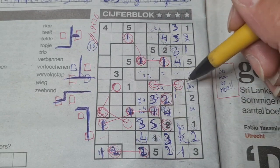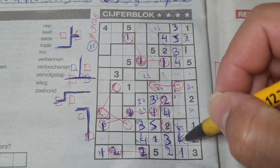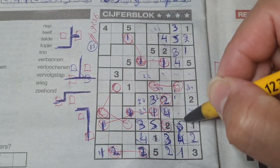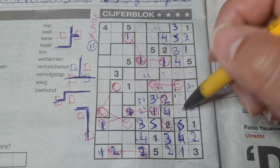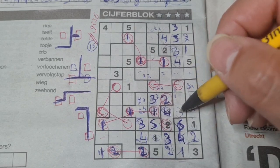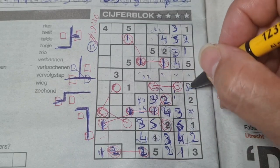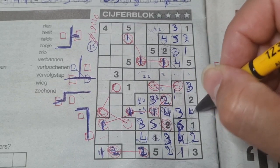Then 4 and a 5, we have a 4 now, no 4 there. 4 should be here, and a 5 goes there. I think this box should be a 3, because it can be 1, can be 2, should be a 3, can be 4, can be 5. Yes, definitely 3. 3 and a 4, we have 3 now, no 3 there. 3 should be here, and a 4 goes there.